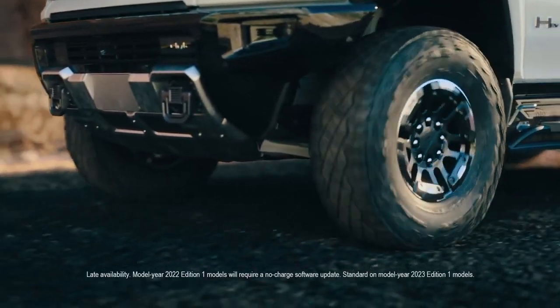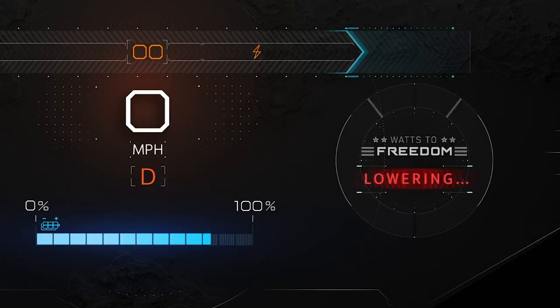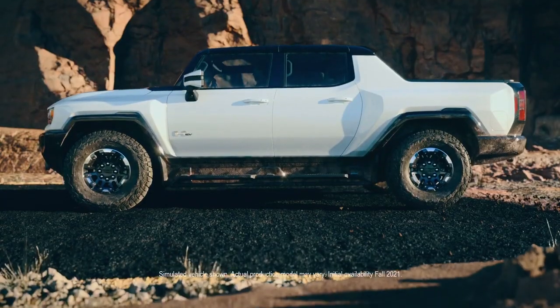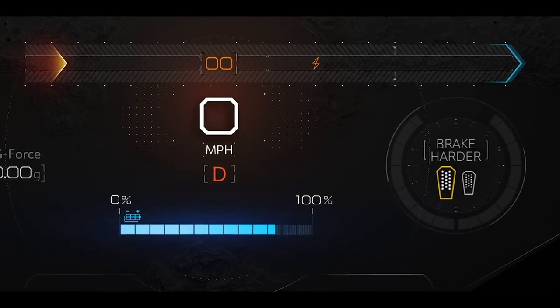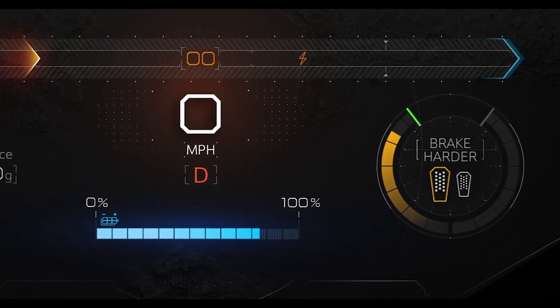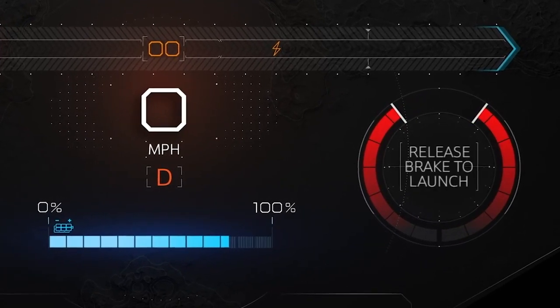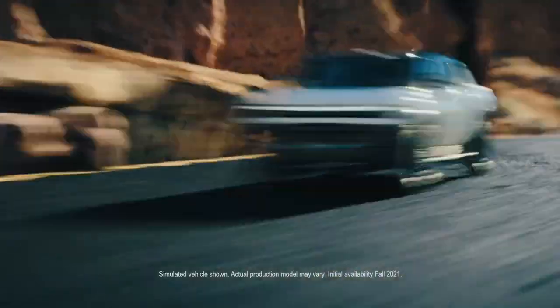The vehicle conditions its electronics and establishes the ride height for the lowest possible center of gravity. At the same time, you hear this awesome 14-speaker Bose sound system belt out cool music, and when the customer sees ARM, your excitement reaches its peak. That's what Watts to Freedom is all about, delivering the unbridled acceleration only possible with an EV, and completely unexpected for a vehicle of this size.